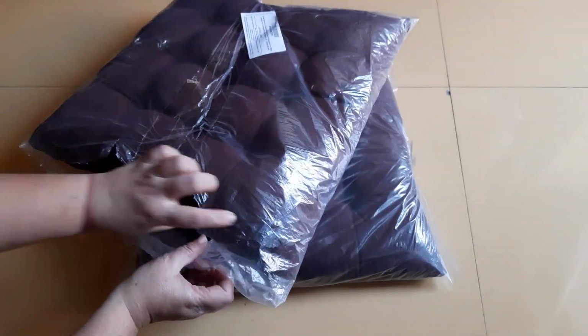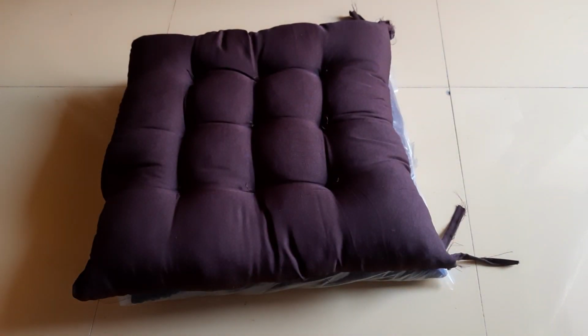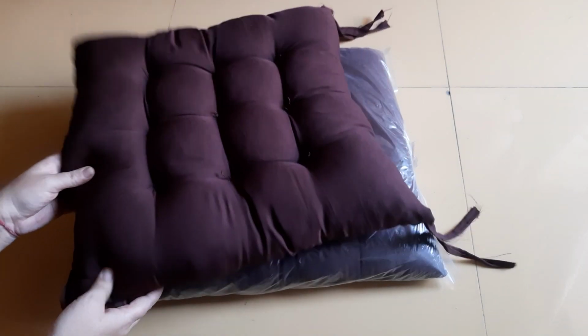This product is also available in many colors. The product dimension is 2.2 meters length x 1.5 meters width.